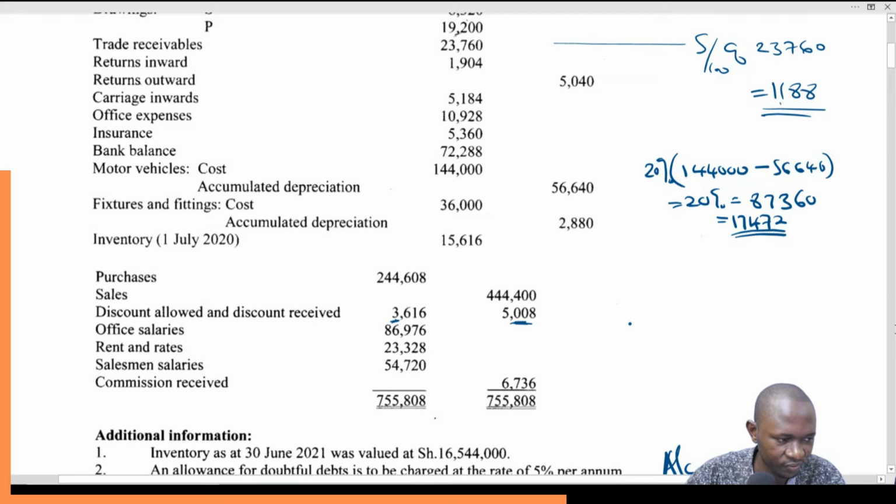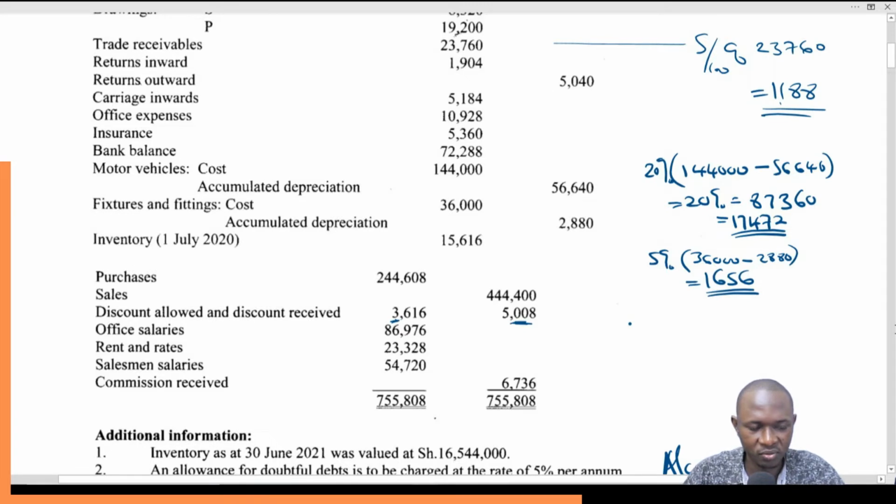Then for furniture and fittings, it will be 5% of 36,000 minus 2880. That gives us 33,120 times 0.05, which gives us 1656. So these are the two figures.